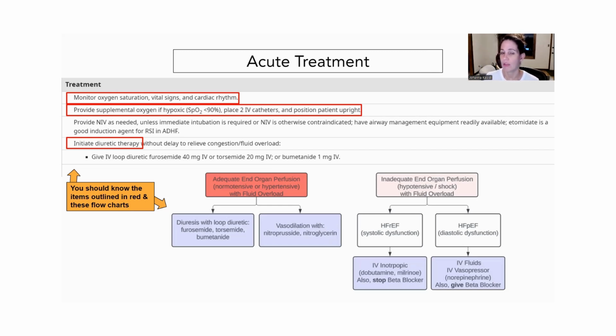Now, if you have known HFpEF, which is diastolic dysfunction, and that is a problem with filling, we're not able to fill, and you have inadequate end organ perfusion, so you have really low blood pressure, I'm going to give you some IV fluids because that fluid is not making it back to your heart.